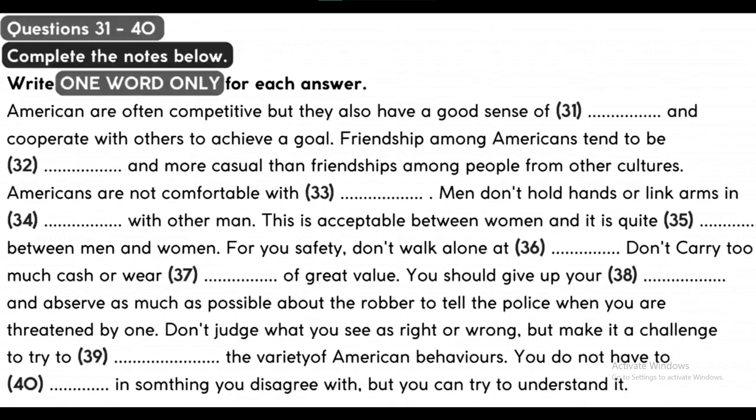Now turns to part 4. Part 4. Now listen to the second part of the lecture. As you listen, complete the notes below. First, you have some time to look at questions 31 to 40. Now, listen carefully and answer questions 31 to 40.